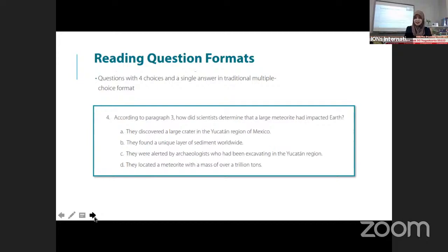Now, in reading, there are 3 question formats. The first one is the traditional multiple choice format, which is a question with 4 choices and a single answer. Like, for example, this type of question. According to paragraph 3, how did scientists determine that a large meteorite had impacted Earth? A, B, C, D. So choose one answer. Because this is an internet-based test, what you need to do is just click on the right answer and click on next so that you can go to the next question.